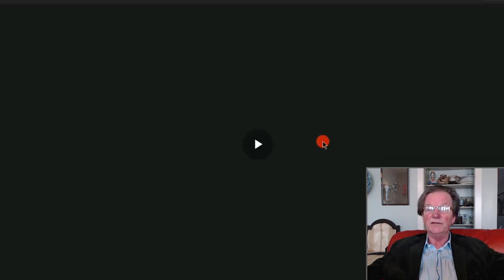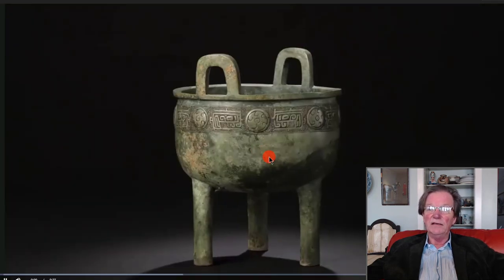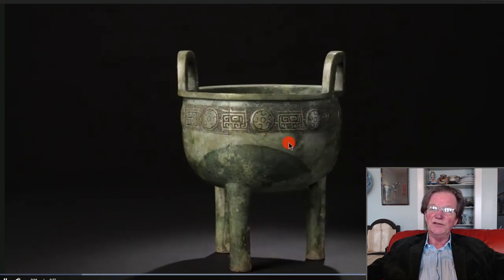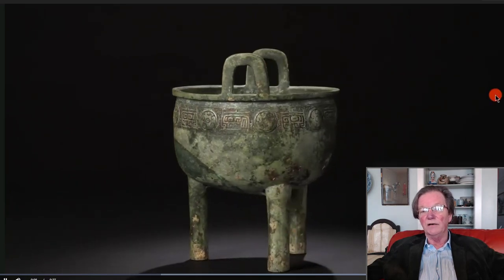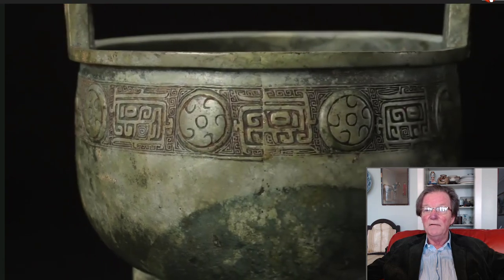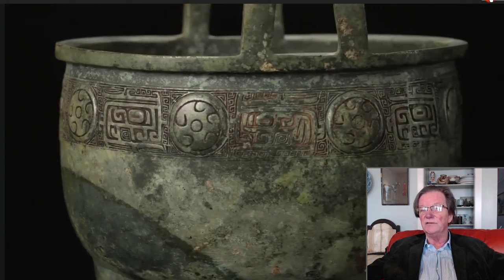They've provided a few pictures of it. Oh, there's a video of it coming up. There it is. Really, really attractive color. And this shade of green, this grayish green, is one of the colors that bronze fans really go after when it forms naturally. There's a good shot of it right there. Beautiful example. Love the pinwheels on it. Love the archaic masks and so forth.